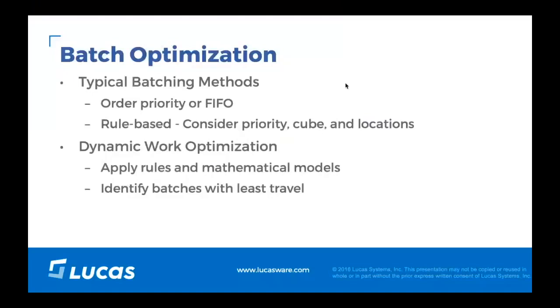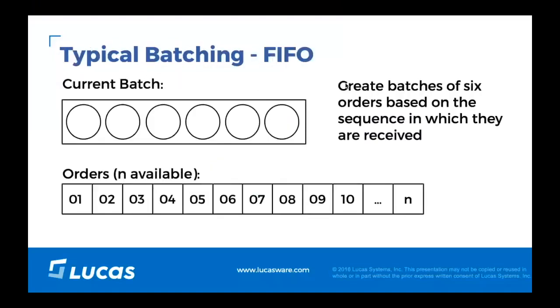In most cases, the cost of the batch is weighted heavily by the travel distance necessary to complete the batch. However, in a situation where high priority units of work are considered, trade-offs are calculated in order to produce the batch with the best value to the warehouse. I'm going to illustrate the difference between FIFO batching, something that traditional WMS systems or other order management systems might do, and how DWO approaches batching.